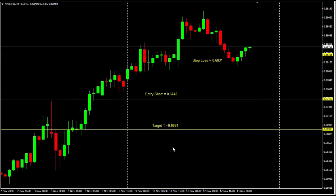Next trade was the New Zealand dollar, US dollar. Now our entry short did not trigger, so this is another void trade.